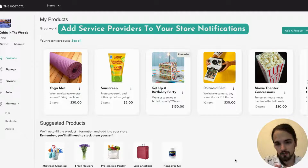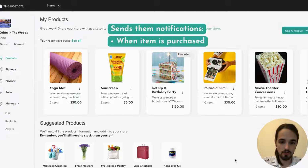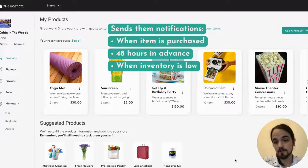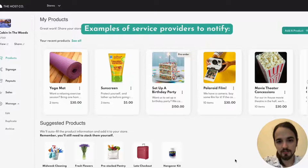This is widely applicable, and I'll go into some of the applications here, but basically what this feature does is you can add your service provider's emails at the bottom of an individual item you add to your store, and then every time that item is ordered, they will get an email notification. They will also get an email notification 48 hours in advance of when it needs to be fulfilled, and also when the inventory of the item is low in your store. So some examples of how this could be used.